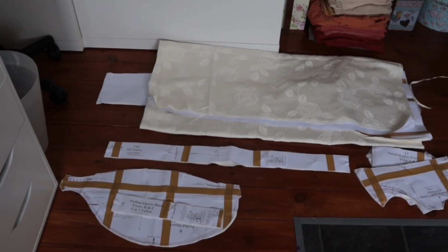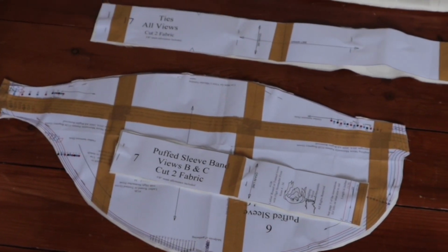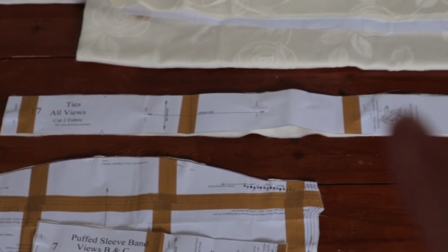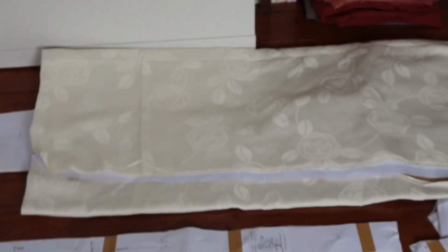So here are all of our pattern pieces. There is where our sleeve pieces are. We have the massive tie piece, and then all of the bodice pieces, and also the skirt piece.